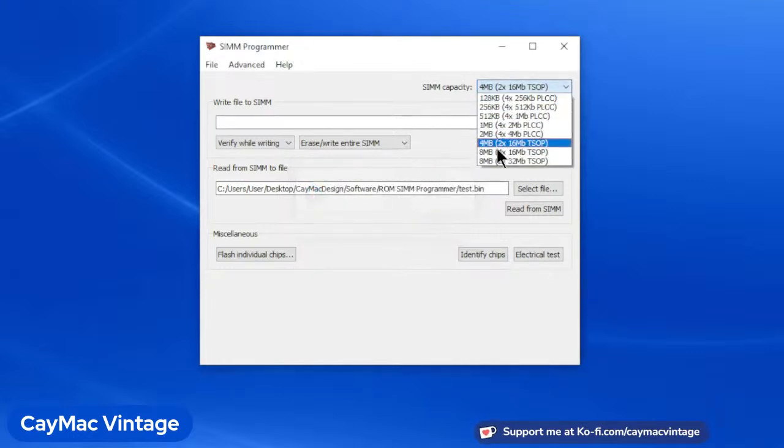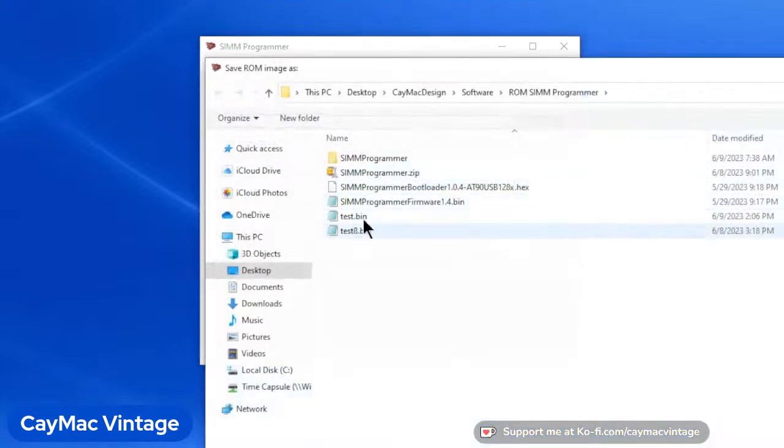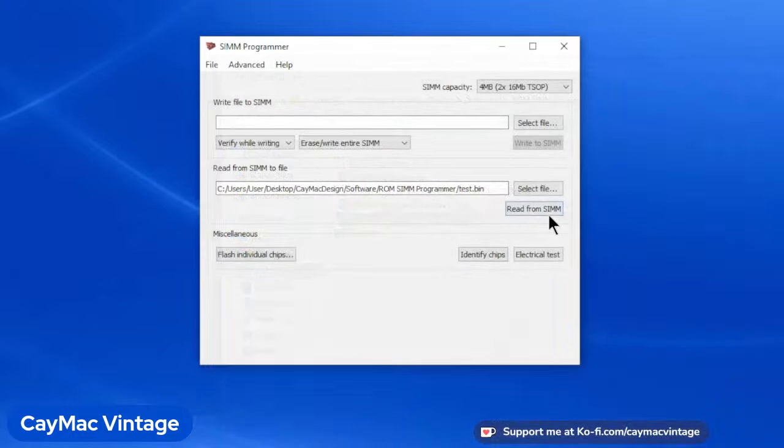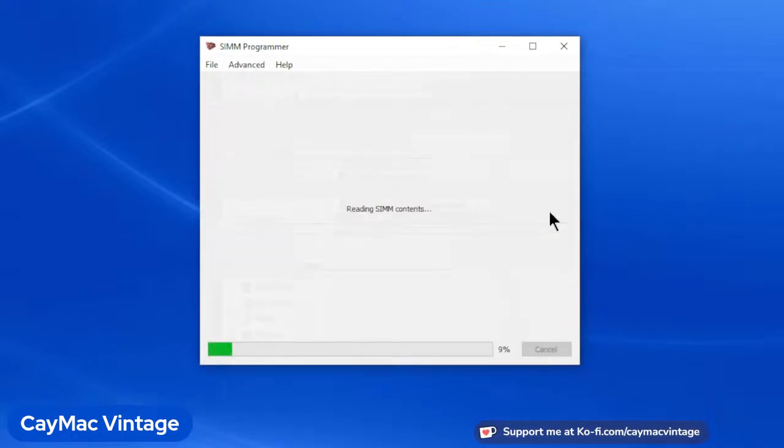I have to make sure that I set this for the right chip. Now I already have a file name and a safe location here, but if I wanted to change that, I can just do select file and pick a different file. I'm going to use that one. It's going to give me a warning about overwriting, yes. And I can do a read SIM now. It's going to start reading that SIM.